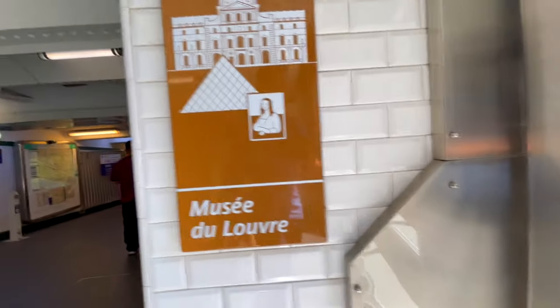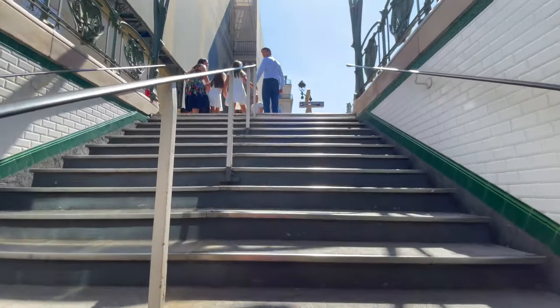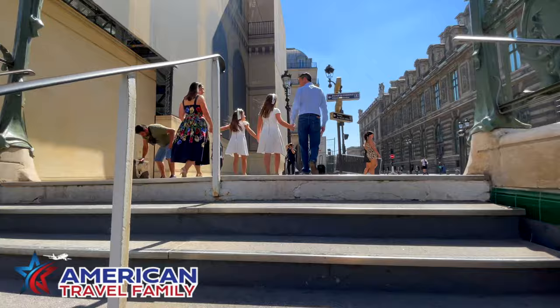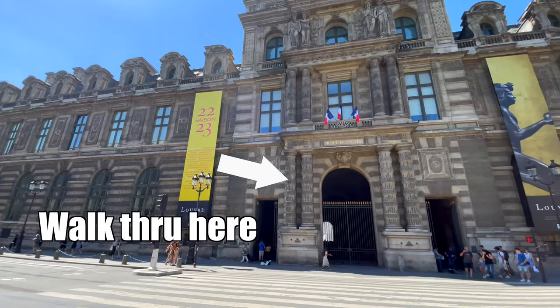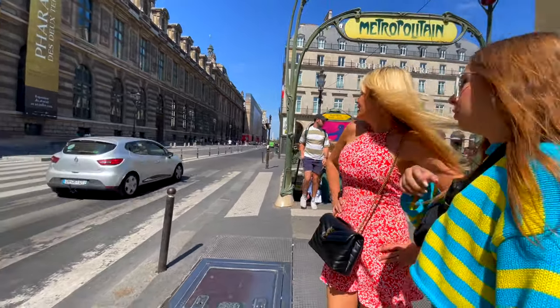After a quick metro ride and only a few stops later, we were at our stop, the Musée du Louvre. All the stops were labeled clearly, and once we climbed the steps out of the metro, we found ourselves on the back side of the Louvre Palace and the museum. Now we just had to find the Crystal Pyramid, which was right across the crosswalk through the opening on the other side of the street.